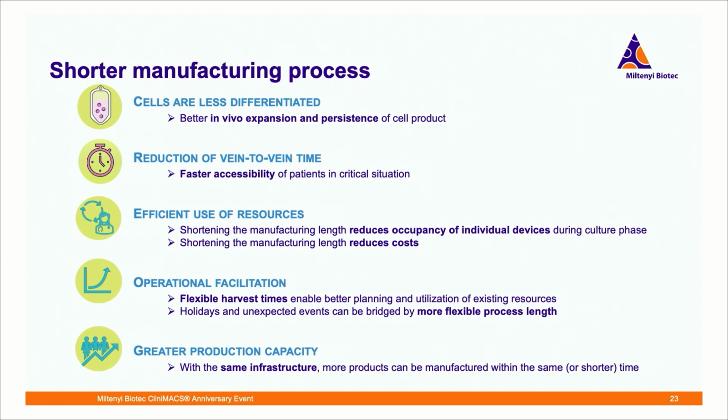And even if you have a flexible process, as I've showed you with the NPM1, there is also a possibility to do better planning, for example, around the holidays. And altogether, those improvements really make more use of the same manufacturing facility with exactly the same infrastructure. They make better use of it, and so the facility can manufacture more products in the same amount of time.